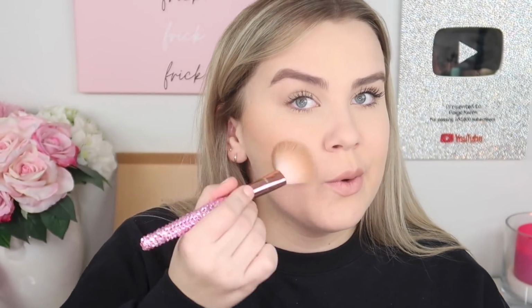That is beautiful. I'm barely tapping in because I don't want to go overboard, but that color is stunning. It's like diffusing into my skin. I turned down my ring light a little bit so that you could see the difference of the bronzer versus no bronzer. That is stunning. This is literally my perfect shade.